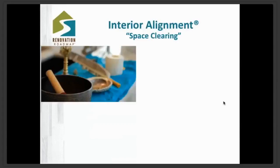All right. So back to interior alignment. Interior alignment is really about the energy of your space, and that's why I talked about the intention painting. It's really about aligning energetically your space and not just having it be about pretty countertops and new cabinetry, but going another level into your renovation.